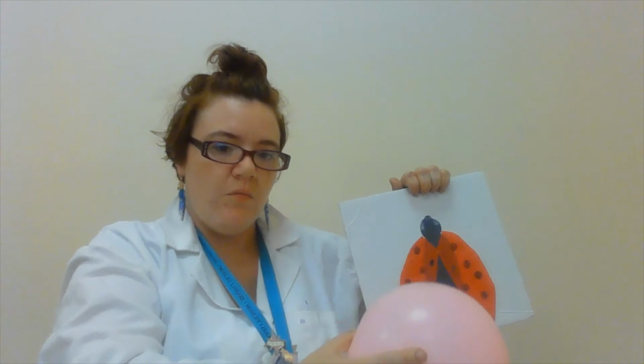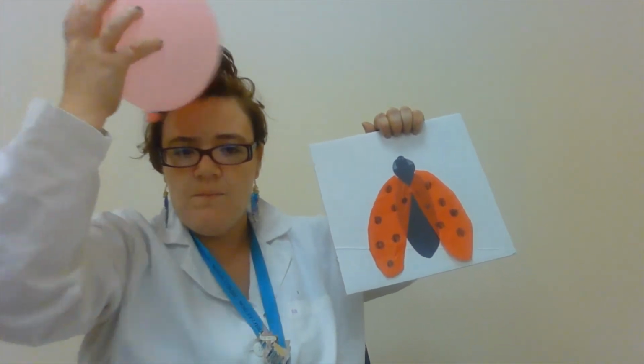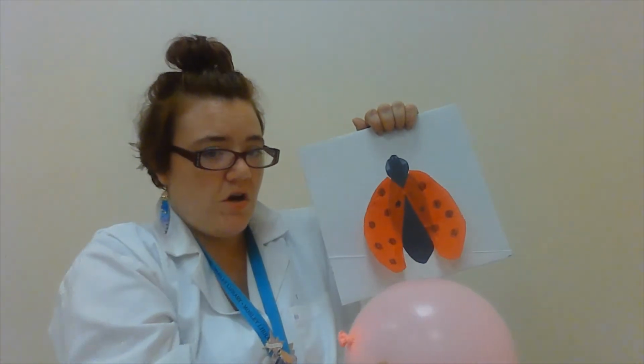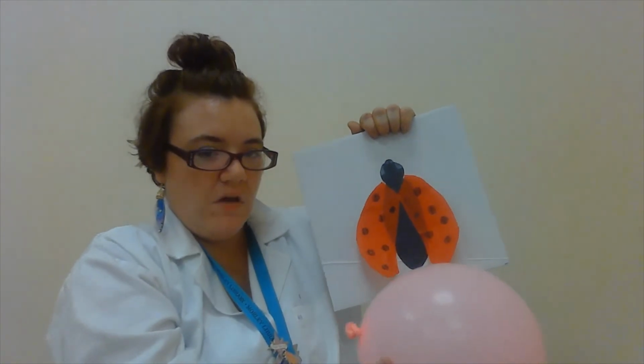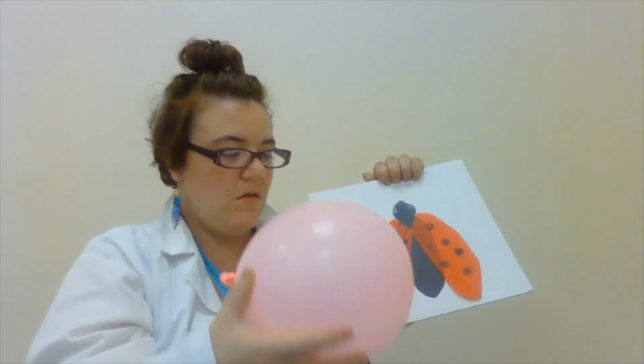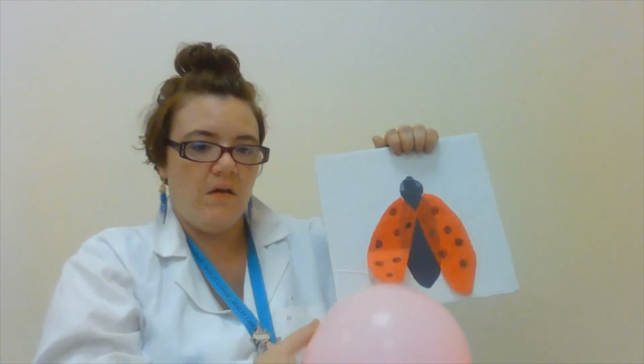using static cling. So what I'm going to need to do with my balloon is get it nice and charged up. So you can do that on clothes or on hair. It might make my hair look all goofy. And then I'm going to bring it close and you can see how the wings lift up. So the charge on the balloon makes that tissue paper lift up so that my ladybug can fly.